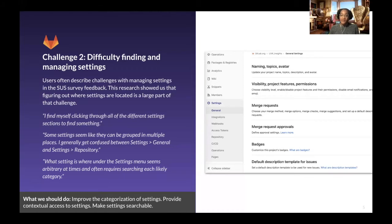First, users often expect to manage a setting directly in the related feature area. And second, for tasks where users did expect to go to settings, they often had trouble differentiating between the different categories. As a result of this research, we are working to improve the categorization of settings to improve findability. We also are working to provide contextual access to settings so that users can manage settings in the context of their own workflow without having to navigate to the dedicated settings section.